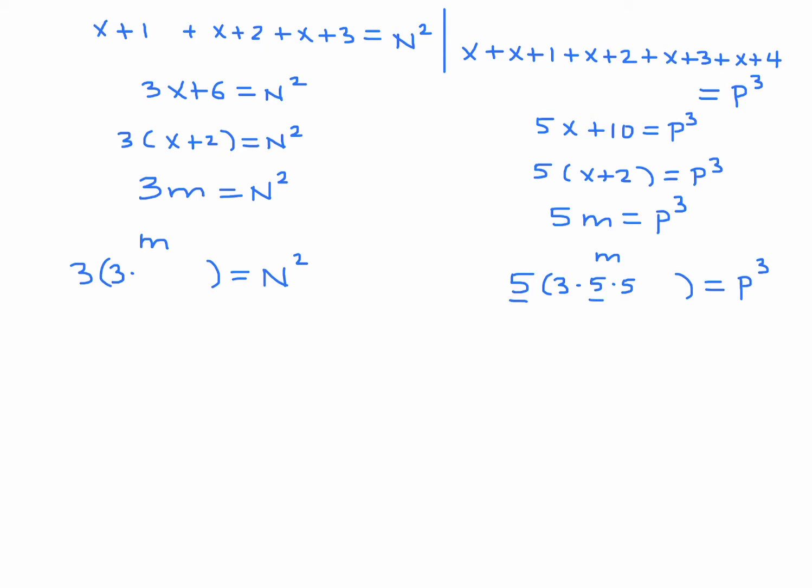Now, with the same logic, there has to be 2 more 3s. That's the only way 3 can become a perfect cube. If there's 3 of them, it would become 3 to the power of 3. So there you go. That is what m is. I'll put that over here: 3 times 5 times 5 times 3 times 3.